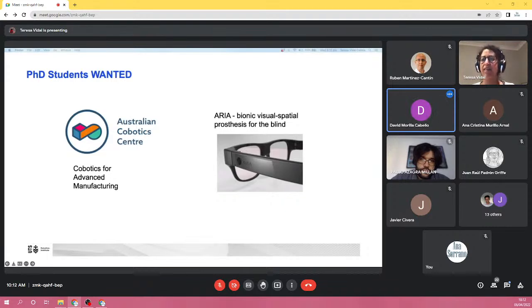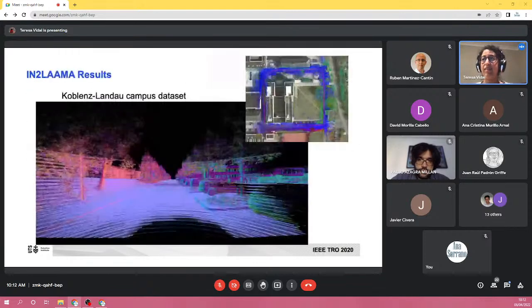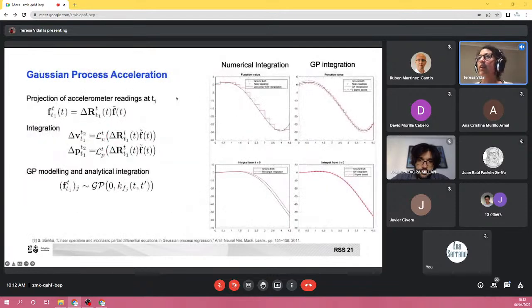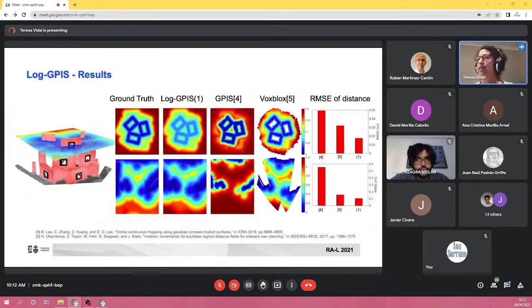Yeah. Okay. So the implementation that we use for the Gaussian process implicit surface, let me see if I have the time. Oh no, this is UGP. I'm sorry. Let me just see if I can. Probably I didn't put it. Oh no. All right.